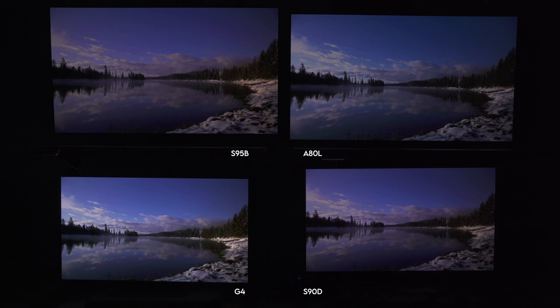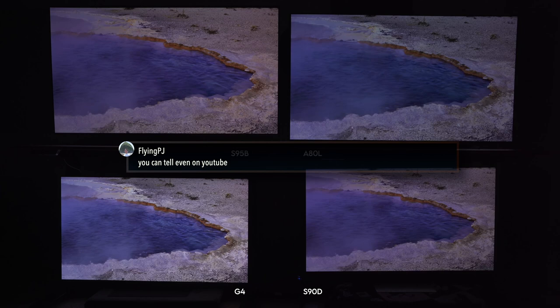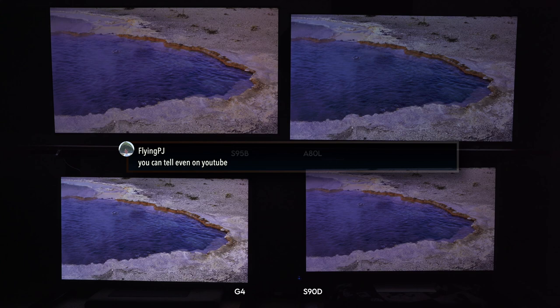I was talking to IRL HDR on Twitter, and I showed him a couple shots that just kind of blew my mind. And I was like, this is crazy. And this is one of them where it's like, look at the full screen brightness here. That is wild to me.